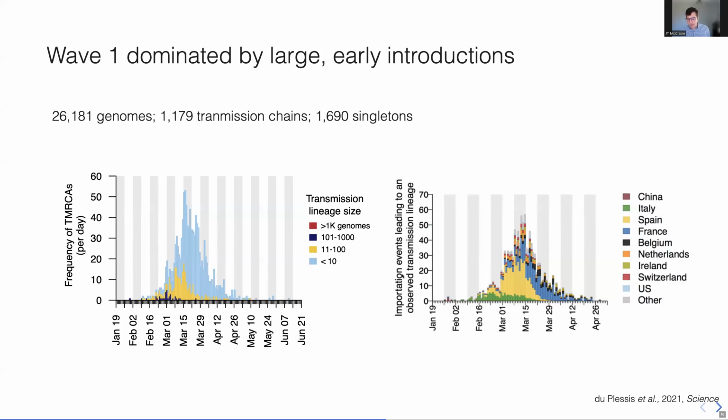Okay, so we've plotted the number of introductions colored by their size and noted that earlier introductions tend to be larger. We've also looked at where those introductions are coming from. So early introductions originally tend to come from China because this is where most of the cases are coming from, right? That then switches in February to most introductions coming from Italy. If you remember, Italy had a very large outbreak early in the pandemic, and then it moves to Spain and then later on France in blue.